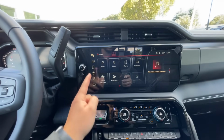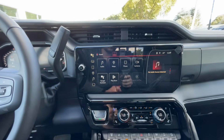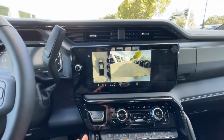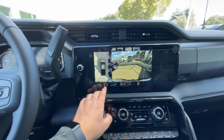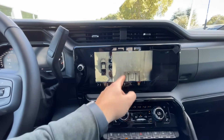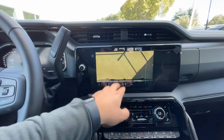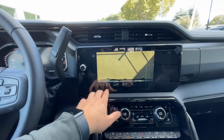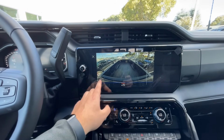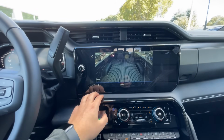You've got a physical home button and a touchscreen home button, as we can see there. You've got Apple CarPlay and Android Auto. You've got a camera button here, and all the camera angles on this truck are very useful, and I have to say the quality is very good. You've got a bird's eye view when you're backing up, even at the front here, side camera angles as well, and then here is a closer bird's eye view when you're backing up to a hitch, and then here is your bed camera. So very easy to use, especially when you're driving. I think you can only use it for about 5 seconds, and then you can also zoom in.